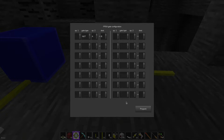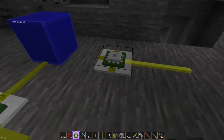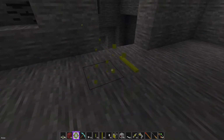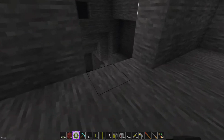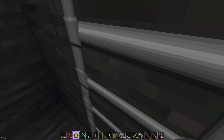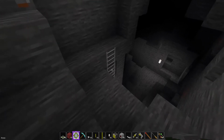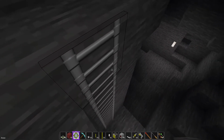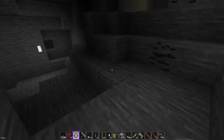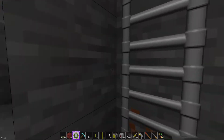That's how that works. But the cool thing about this is I could have probably done that same delay by using all these gates. And that I don't know about, because I am an amateur programmer, but I need to get back into programming. So this cavern here, we're going to do something with. It goes down and down and down, but we'll do something with that.